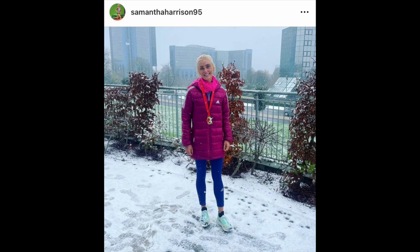So we had a catch up about Telford, where she had a brilliant race and obviously won the race at Telford. Looking forward to next month, I'm going to do about 10 to 11 days of training in Torrevieja in the south of Spain. We're going for some warm weather training there, and Sam has kindly agreed to be on the channel to show an insight into her training.